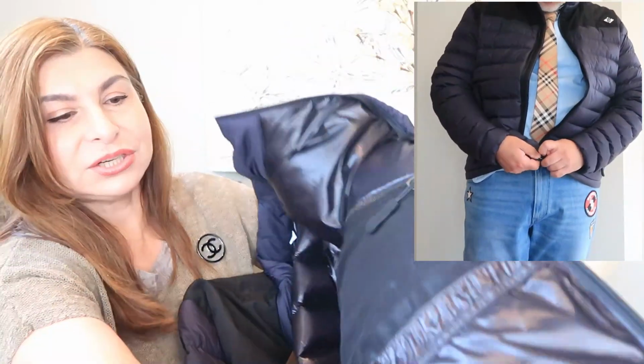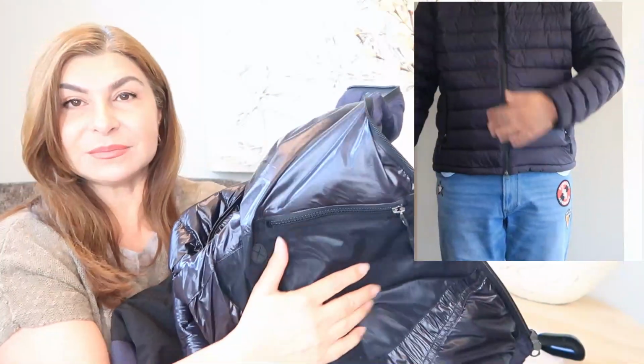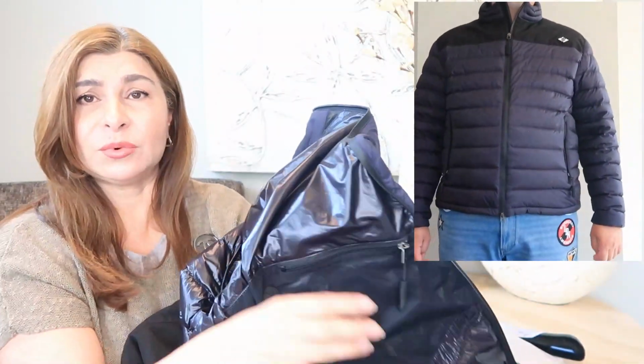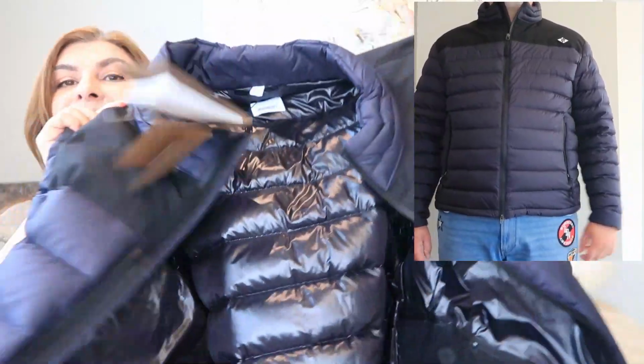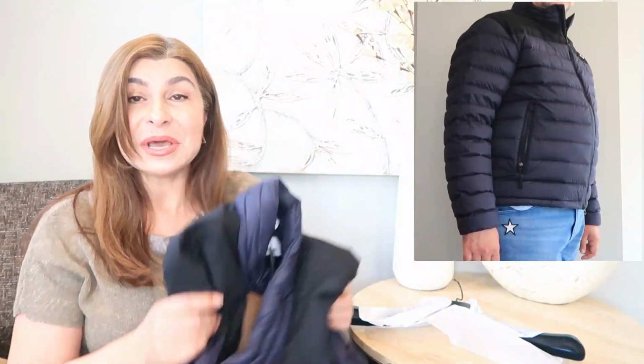There are also extra pockets on the inside, for some extra items if you need to be more on the safe side. Perfect for traveling if you want to put something inside your pocket, inside your actual jacket. I mean, it's absolutely perfect jacket, and my husband loves it. So these are all the items that we got for my husband.